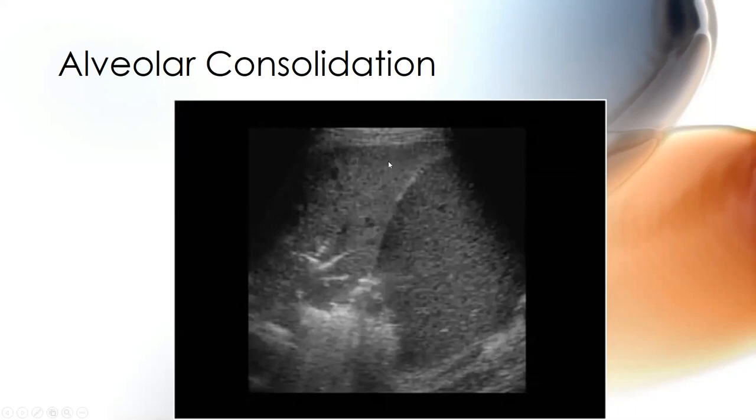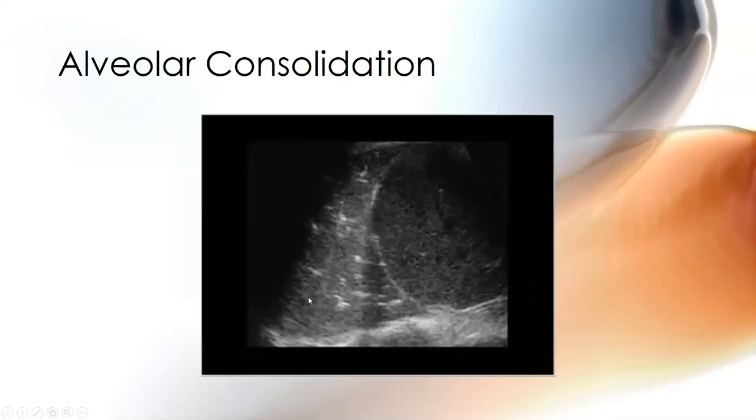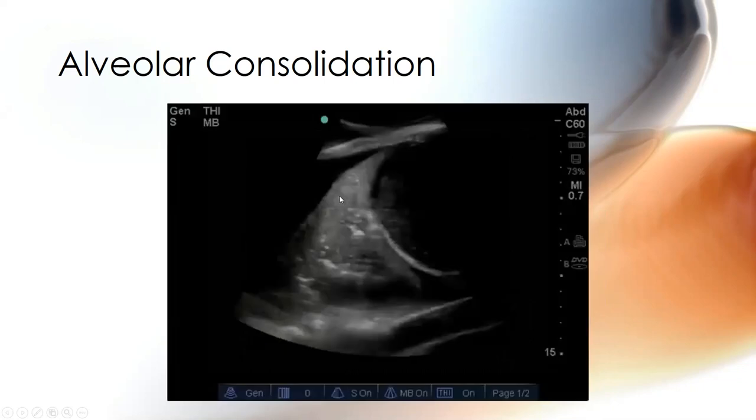But if you covered up all of this and you say, hey, Dr. Z, I saw a consolidation, that could just be the patient needs more PEEP. Maybe they have a big belly and they just got atelectasis. It doesn't necessarily need antibiotics. If you see this, though, very likely it's infectious. So there is a difference between atelectasis and consolidation. This one, air bronchograms everywhere. That's the main difference between these two. Ooh, this one's fun.